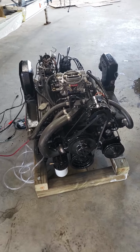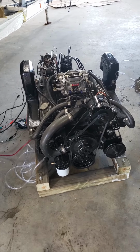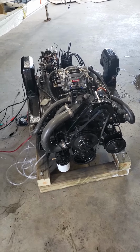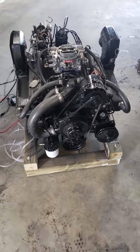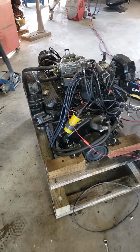We started it briefly. It ran a little rough at first, and the rocker arms were clacking like they hadn't been primed properly or well enough. So we just let it idle for a minute and that went away like it should. But really, just prime them more and you won't have that problem. You might have one or two click, but not all of them going clack, clack, clack, making a god-awful amount of noise.